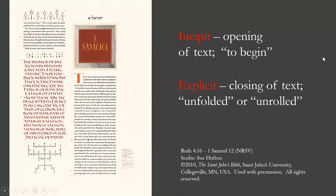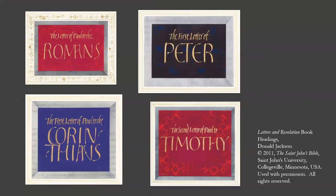Decorative scripts at the beginning are known as incipit, or some pronounce it incipit. And they start or mark the beginning. If they're found at the end of the passage, they're the explicit, and it's the closing of the text. And quite often in medieval manuscripts, those markings at beginning, those incipits and explicits were used to kind of demark a text as well.